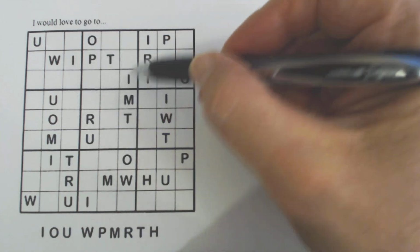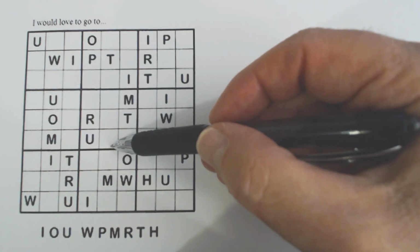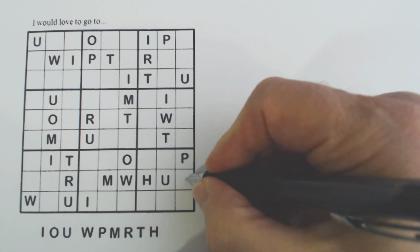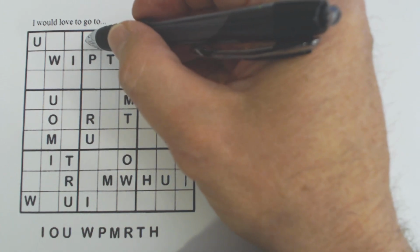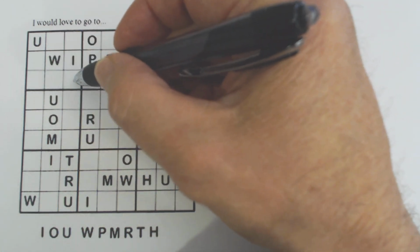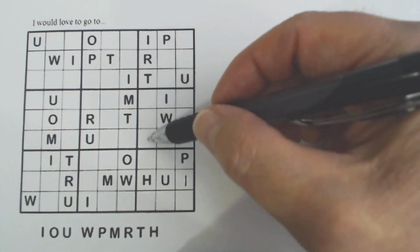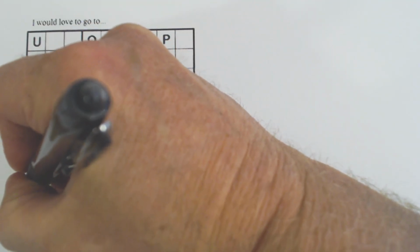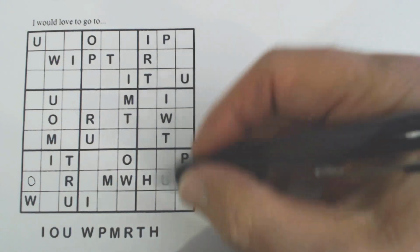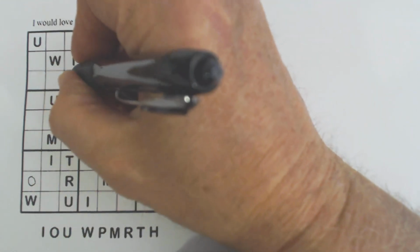We'll start with I. There's an I. Okay, now an O. So one of these is an O. Oh, there's an O. As you can see, this is a pretty easy puzzle. One of those is an O. Okay, now that we got this O, we know this is an O right here.